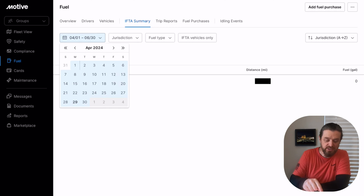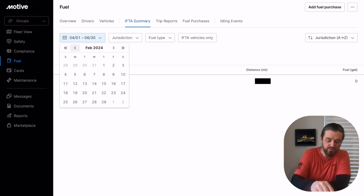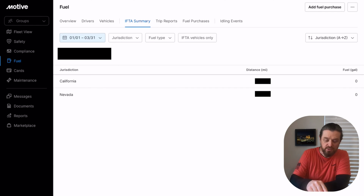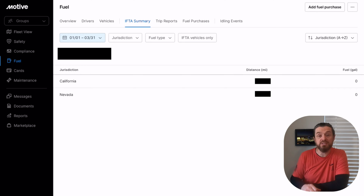So I'm going to go in here and change these dates around. We're going to start on January 1st. We're going to end on March 31st. Jurisdiction, fuel type, IFTA vehicles, I just have the one, and it's going to break down my mileage. I basically just stayed in two states, primarily California, and then I did run some miles in Nevada, but that's how I arrive at that number.